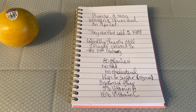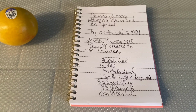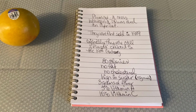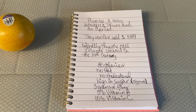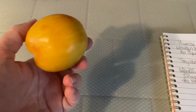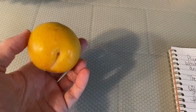They're about 80 calories, contain no fat, no cholesterol. They are a little high in sugar at 15 grams. They contain 3 grams of fiber and 5% of vitamin A for your daily allowance and 10% vitamin C. It was really good. I enjoyed it. I'm glad I was able to give it a try.